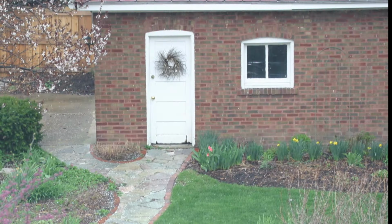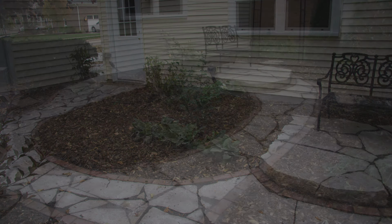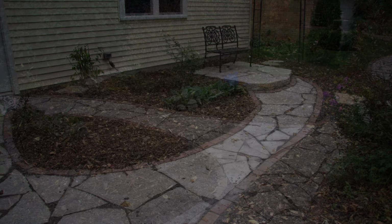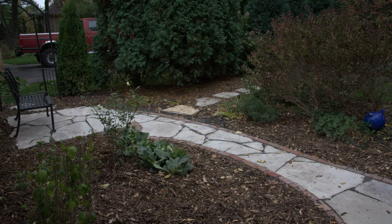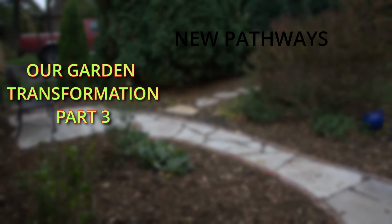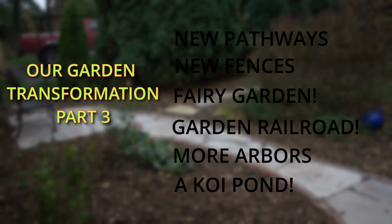The demolition of our old garage and rebuilding the new one really motivated us to rethink our garden space. Over a few years, we added new pathways, new fences, a fairy garden, a garden railroad, more arbors, and a koi pond.